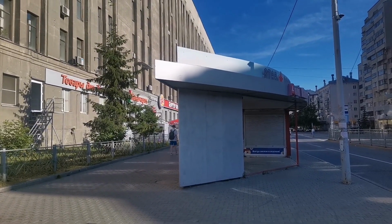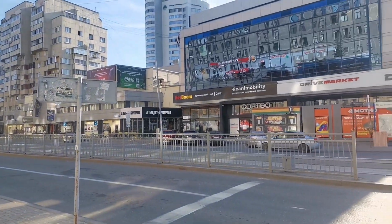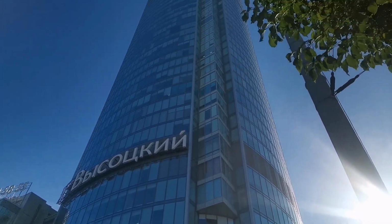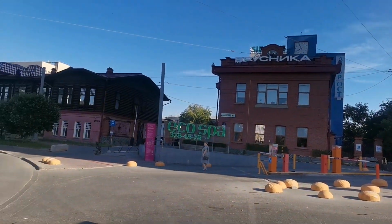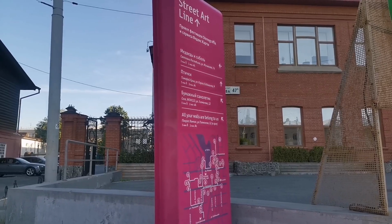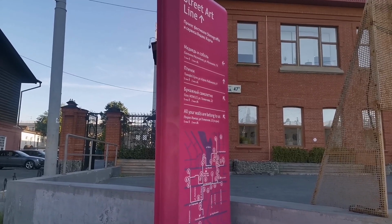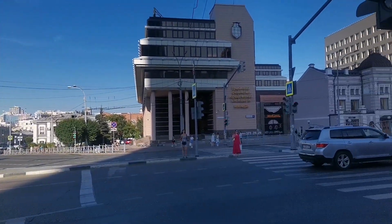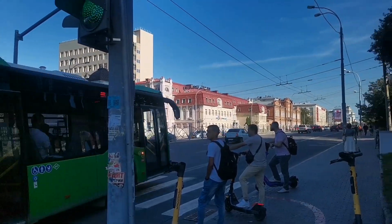Many fast food restaurants, Burger King, Star Donuts, and hot dog. Here is a very tall hotel near the ruin of the crossroad. I found a map of historical and art buildings. Many European-styled buildings, which are very similar to the city center of Tyumen.